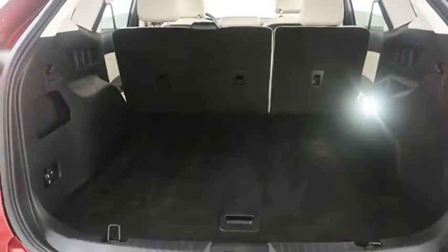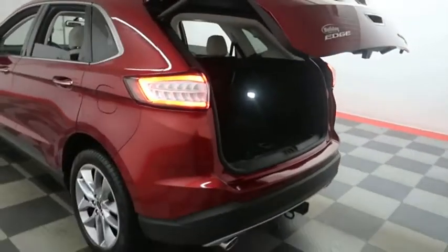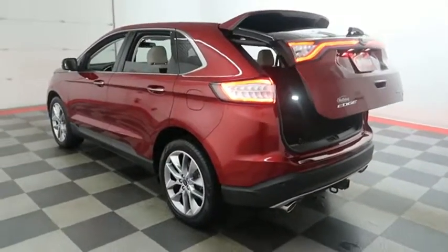There's a 60-40 split on the back seats, so you can fold those down. Power assist liftgate, so simply the press of that button, hatch folds itself down just like that.